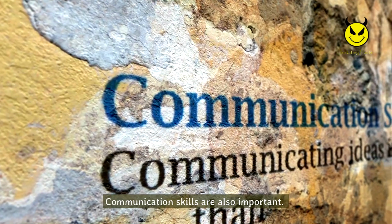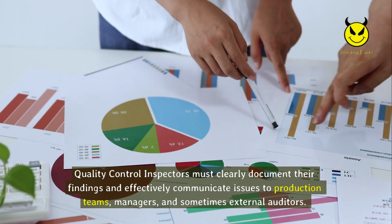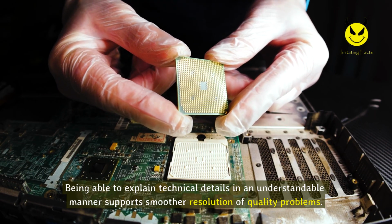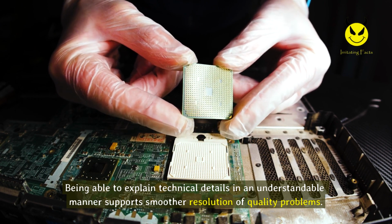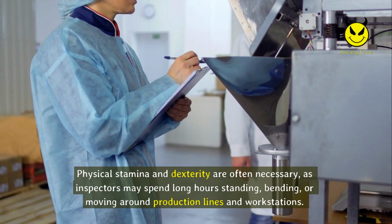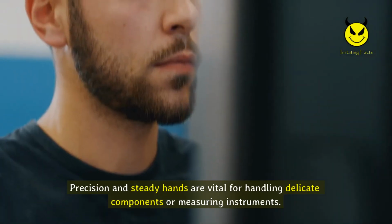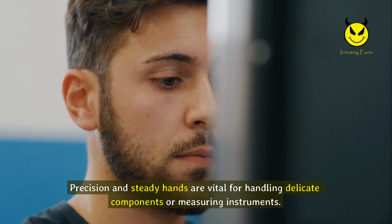Communication skills are also important. Quality control inspectors must clearly document their findings and effectively communicate issues to production teams, managers, and sometimes external auditors. Being able to explain technical details in an understandable manner supports smoother resolution of quality problems. Physical stamina and dexterity are often necessary, as inspectors may spend long hours standing, bending, or moving around production lines and workstations. Precision and steady hands are vital for handling delicate components or measuring instruments.